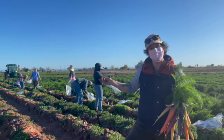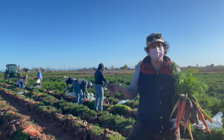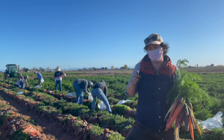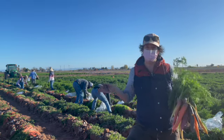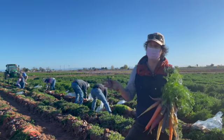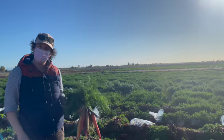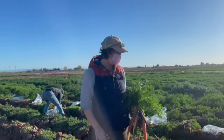So what we're doing here today is going through and digging up all these different kinds of carrots. Some of them are kind of like what you would call baby carrots, not the baby carrots you see in the market, but in terms of creating new carrots for us to eat, they're early on in the process. And so we're looking at, do they look good? Do they taste good? Are they what we're looking for? So we're taking them home. We're going to ship them back to Wisconsin and back to Washington, where we're from.